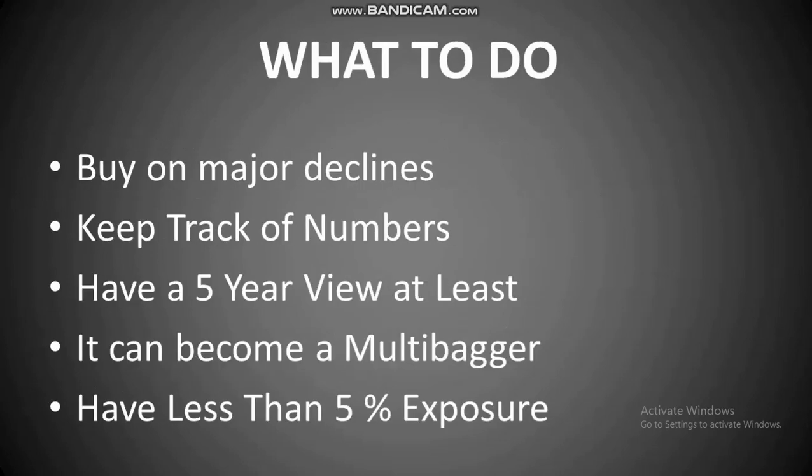So, in my opinion, buy on major declines, on very bad days of the market like we are having today. Keep track of numbers. Have a good 4-5 year time frame with around 7,500 crore market cap. But this can become a 2-3x even from here after the consolidation that it's seeing. It can be a 20-25,000 crore market cap company over the next 5 years, and have less than 5-6% exposure into such stocks. Do not put a lot of money into the stock.